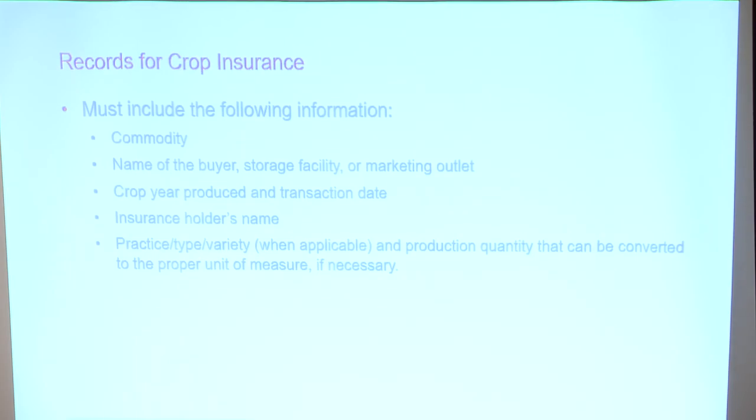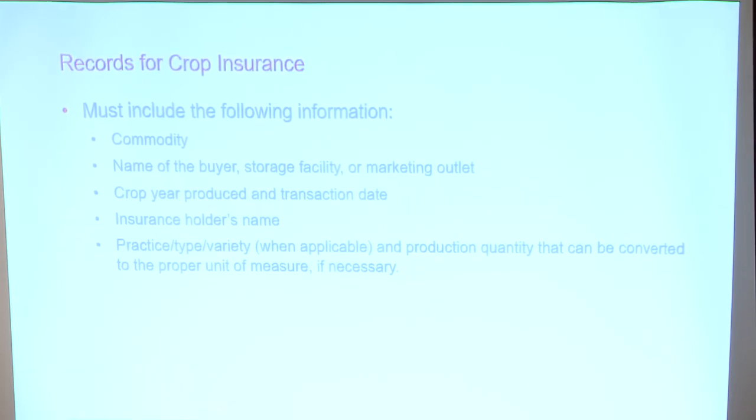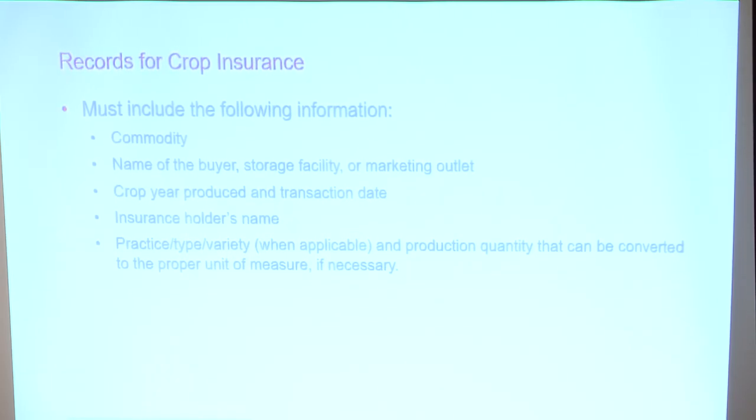Okay, so for these types of records, you should have the commodity, kind of the marketing outlet. So, you know, you may need to be keeping track of what's going for restaurant sale, what am I bringing to the farmer's market, that type of thing. The insurance holder's name, practice, type, variety, and a production quantity that can be converted to the proper unit of measure.